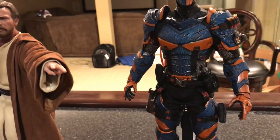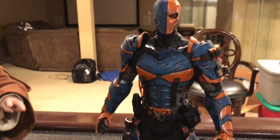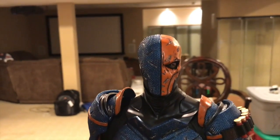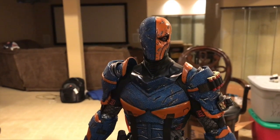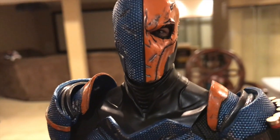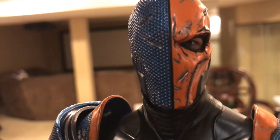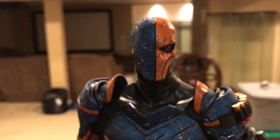This next one, I have to fix the accessories because they kind of went flying around here. This next one is Deathstroke. This is actually, if I think about it, my first Hot Toys figure from a video game. This is from Arkham Origins. Look at that. You can see his eye in there. Pretty freaking awesome. I'm just a huge fan of Deathstroke.